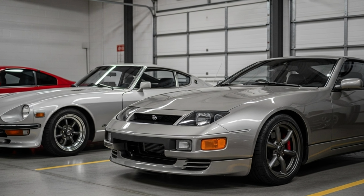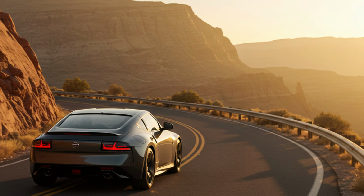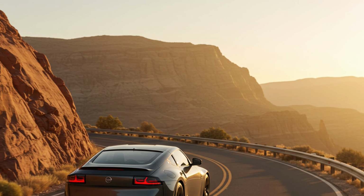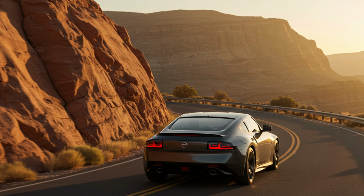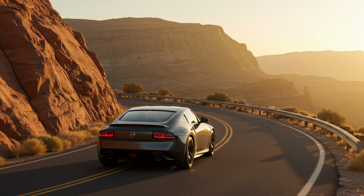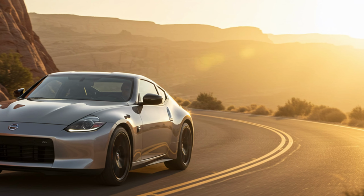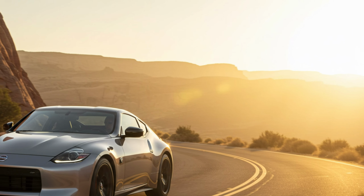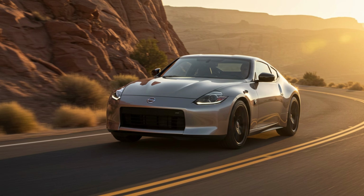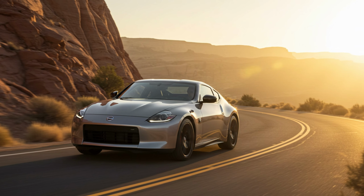Let's start with the design. The 2026 Nissan Z is a masterpiece that balances heritage and modern styling. Its long hood, short rear deck, and muscular stance pay homage to the iconic Z cars of the past, particularly the legendary 240Z of the 1970s. The retro-inspired headlights with their circular LED accents scream classic nostalgia, while the sleek profile and sharp lines show off a modern edge. It's bold, it's aggressive, and it carries an unmistakable presence on the road. Nissan didn't just build a car, they crafted an emotional statement that connects decades of enthusiasts.